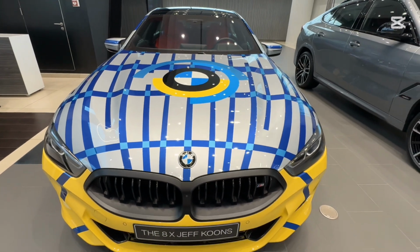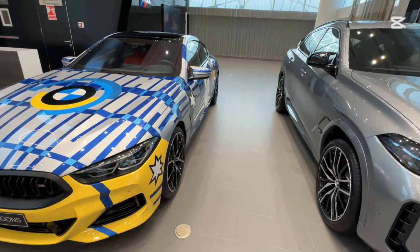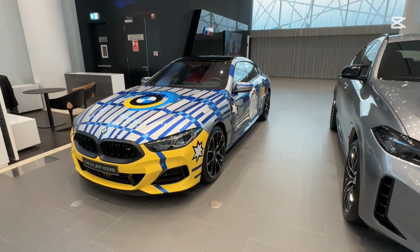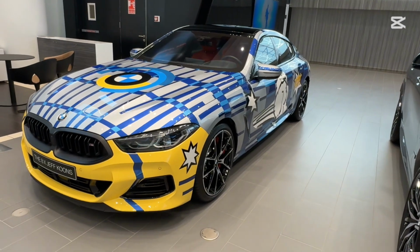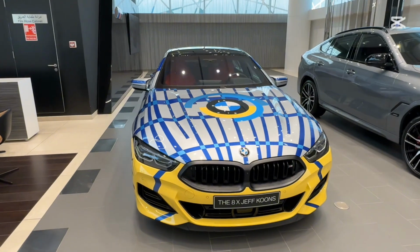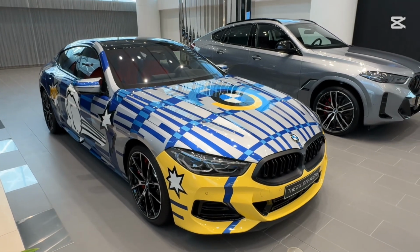All these lines that you see on this car are hand painted. This is fully hand painted. Every single panel has been hand painted by Jeff Koons himself. Koons spent over 285 hours per car hand painting this explosive mix of metallic blues, racing yellows, bold reds, and crisp white accents. The entire design is about motion and energy. Even at a standstill, it looks fast.